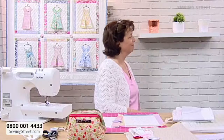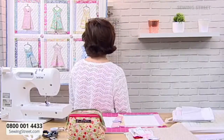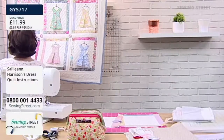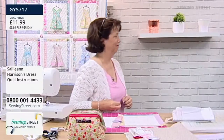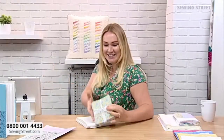Oh, brilliant. And this quilt is absolutely stunning. We all love it. We're losing one here. Hang on, let's put him back in position. They are absolutely beautiful, aren't they? So, you've done this with the Liberty fabric. I think it is perfect. It's the perfect thing, isn't it? It's every girl's dream, isn't it? The Liberty dress, a full wardrobe of Liberty dresses.